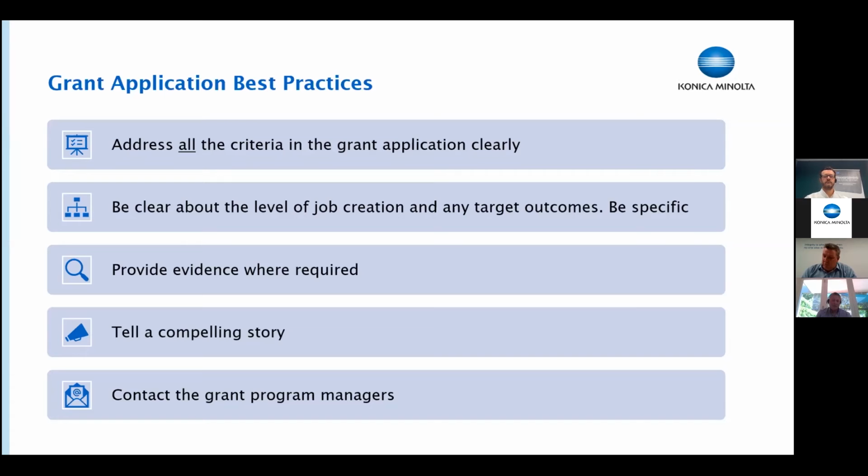Tell a compelling story. At the end of the day, you're really selling the project and the story to the government. So you've got to try and tell a really compelling story about the business and how ultimately the project is going to enhance the company and the company's competitiveness and obviously lead to increased employment outcomes.